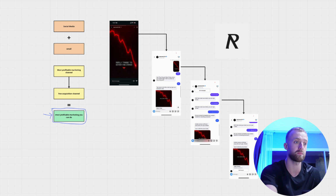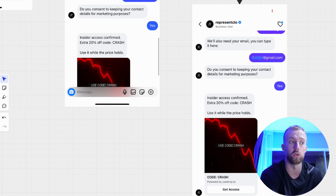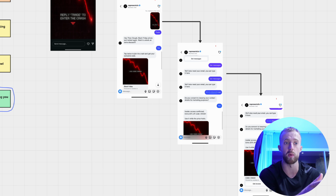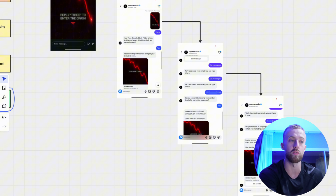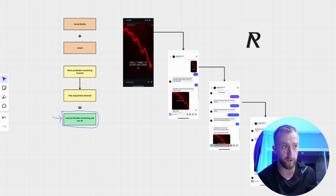So look, the company that they've used is called usedrop.io. Type that into the top bar on your Google, and it'll come up to the website. There will be a million things that you can do just like this. This is not complex, but this is a really good way to collect emails. This is the first brand that I've ever seen do it.